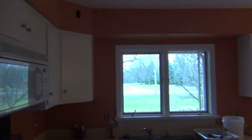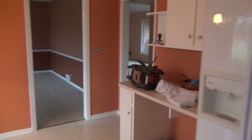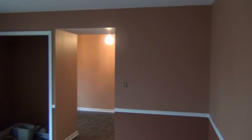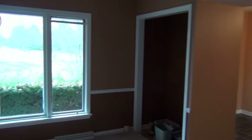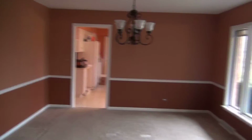Okay, laundry room. Seen that. Kitchen. Beautiful. Living room. Our dining room. In the entryway.